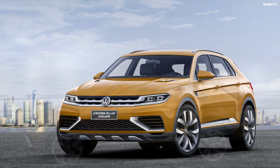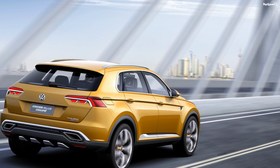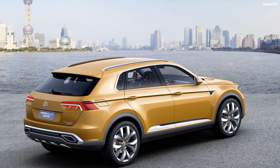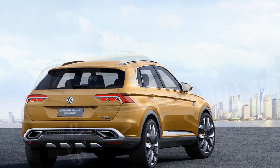The 2013 Volkswagen CrossBlue Coupe Concept. German automaker Volkswagen is pretty serious about rolling out its CrossBlue lineup. Before it does so with production models, though, the automaker is testing waters with concept versions.